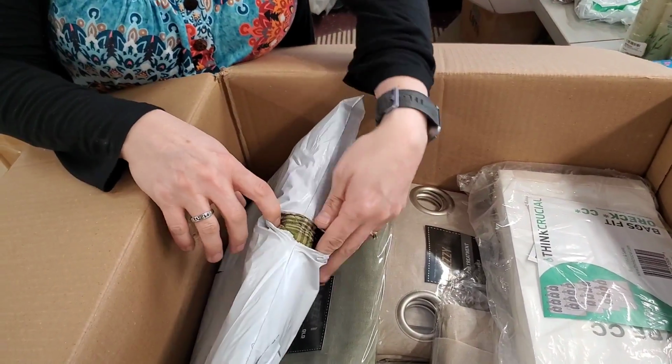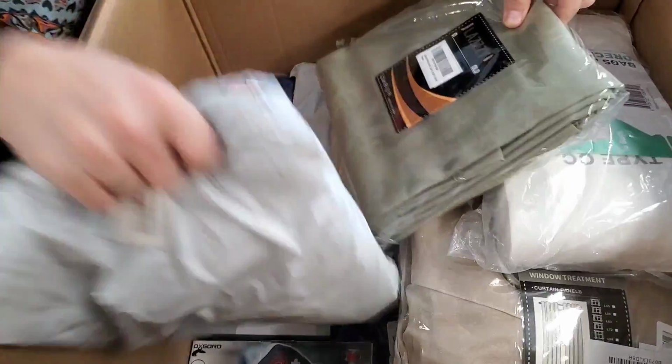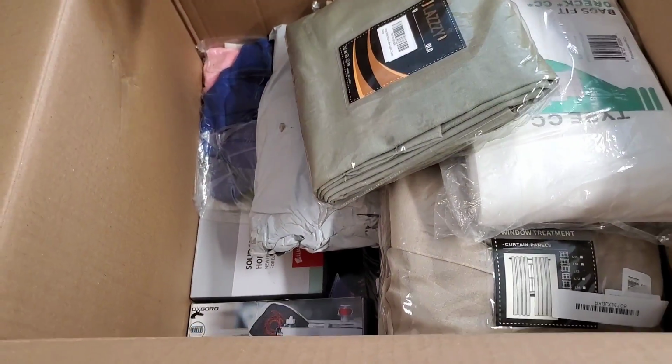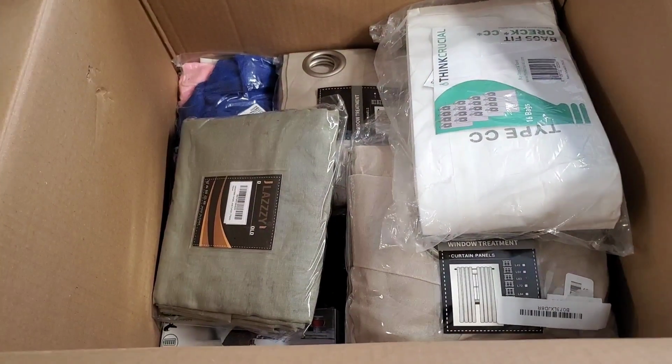Yep, you can even see through that little hole, it's the same style. Got a bunch of those in here. Yep, those are all the same. Those are very pretty. Yep, set of 4 pieces holly red Christmas.